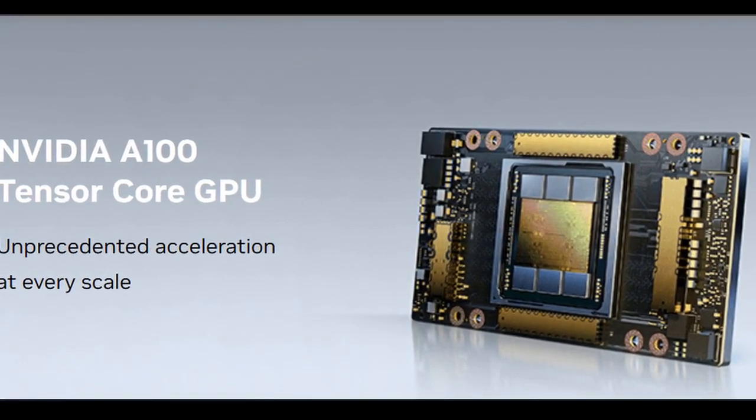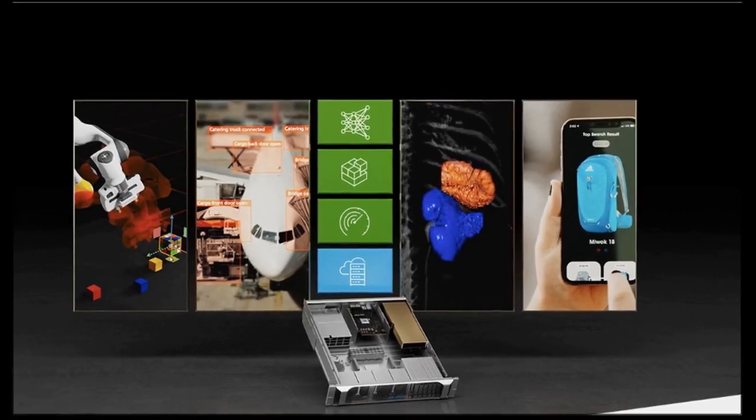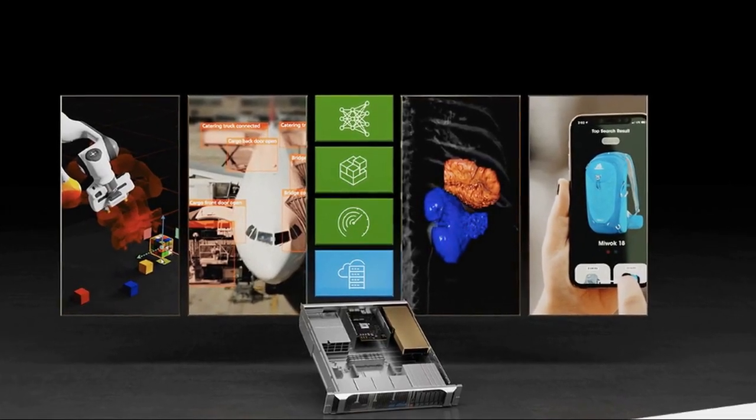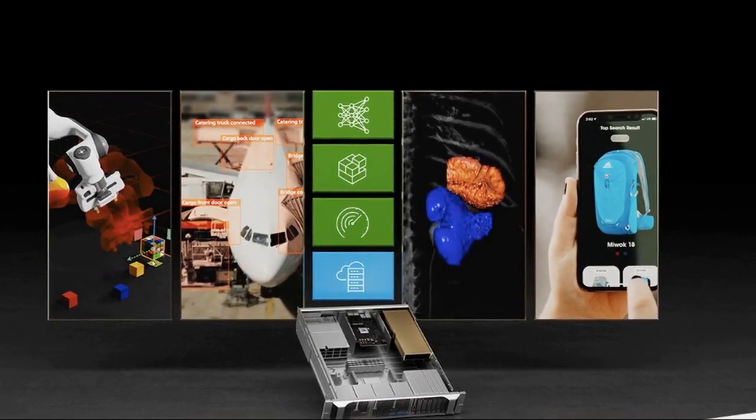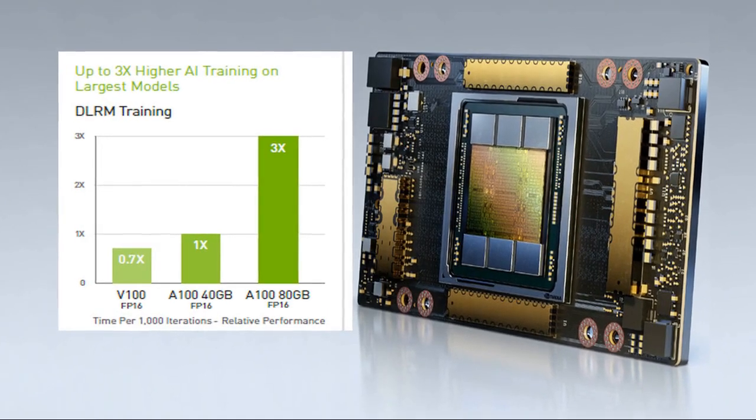Today, we're diving deep into the powerhouse of AI and high-performance computing, the Nvidia A100 GPU. Specifically, we're tackling a question that pops up a lot. What's the maximum RAM you can get on an A100?